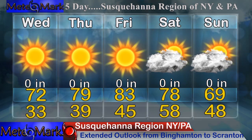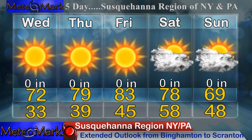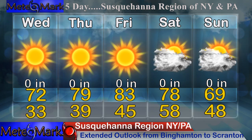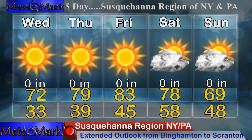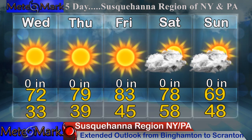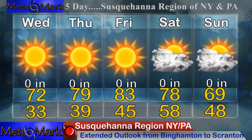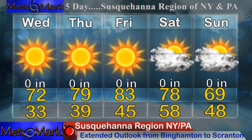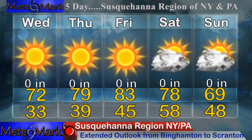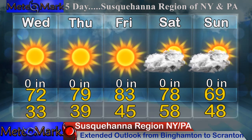Extended outlook for hometown viewers, Binghamton to Scranton's Upper Susquehanna River Valley. Look at this Wednesday through Friday. You're going to wish you had those days off because this is kind of ridiculous for May, 33 degrees, almost freezing, but that's going to be a fading memory as you soar into the 70s and 80s by Friday. Look at that, 83 Saturday. I think we'll eke out a pretty good weekend. I think the rain will stay south of the New York-Pennsylvania border Friday night and Saturday. And then a little cool front comes through Sunday, 69 degrees, but still looking beautiful for this time of year.